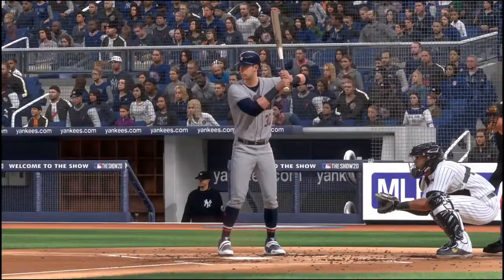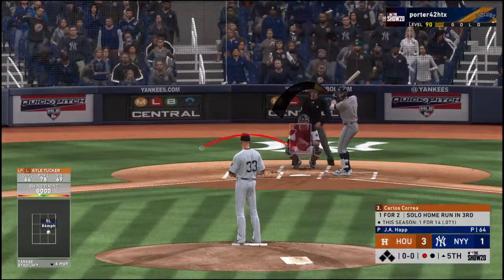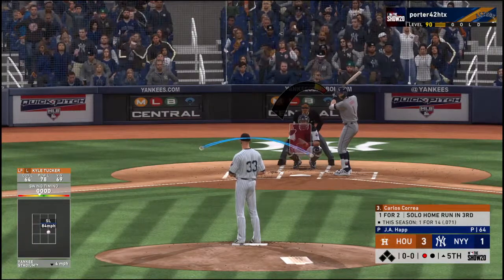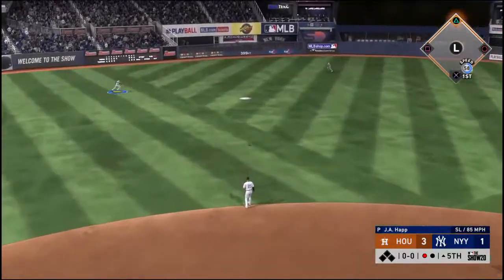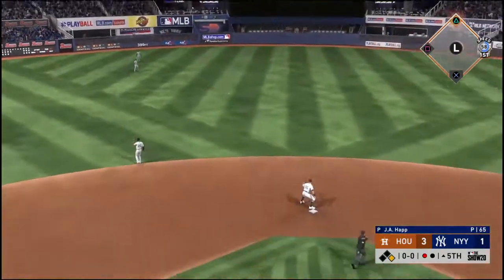That ball was crushed. Well, this is what makes this guy so hard to pitch to. He has that rare combination of speed and power. You don't want to walk him and have him get on first base. So what happens? You throw him a strike, and he can hit the ball out of the ballpark like he did just there. Left fielder giving chase. He can't get to it. This one's down.